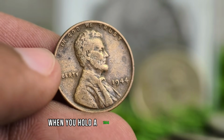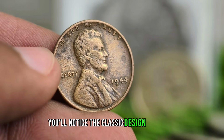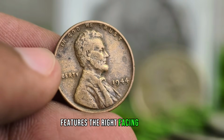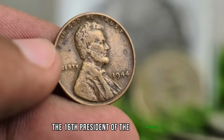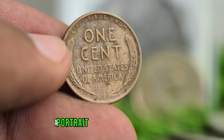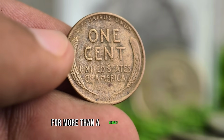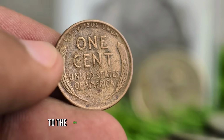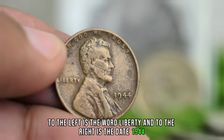When you hold a 1944 wheat penny in your hand, you'll notice the classic design by Victor David Brenner. The obverse features the right-facing bust of President Abraham Lincoln, the 16th President of the United States, his profile sharp and iconic, a portrait that has remained largely unchanged on the cent for more than a century. Above his head reads, "In God We Trust." To the left is the word Liberty, and to the right is the date 1944.